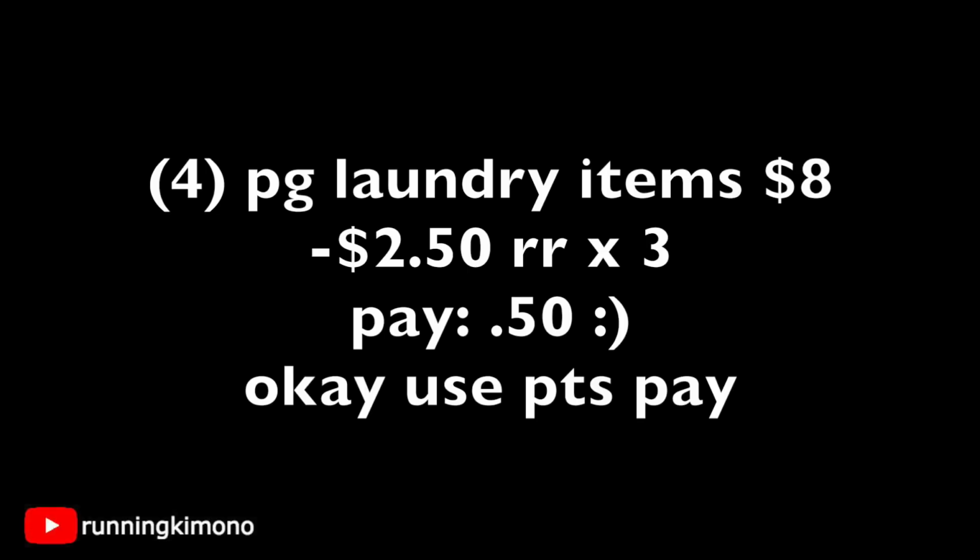If you were going really hard last week with those little Godiva deals, throw in 3 of those register rewards. That's $7.50 off right there. You'll pay 50 cents. So that's great. Now, if you don't have any register rewards to toss in, you can always use points. Use $5 in points and pay $3 out of pocket for 4 products. That's a really great deal.